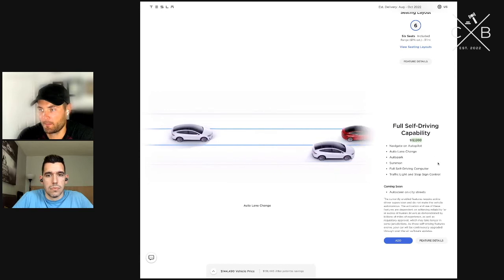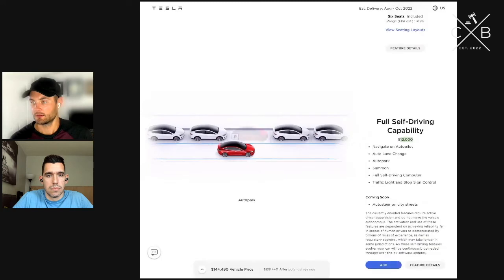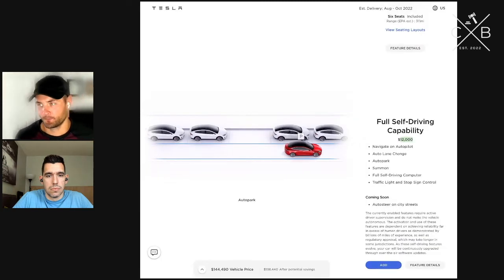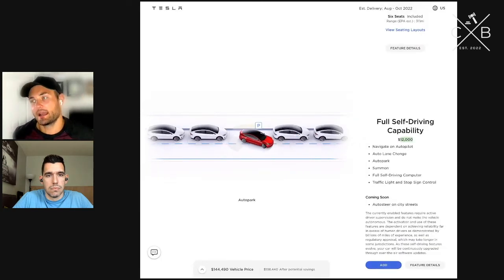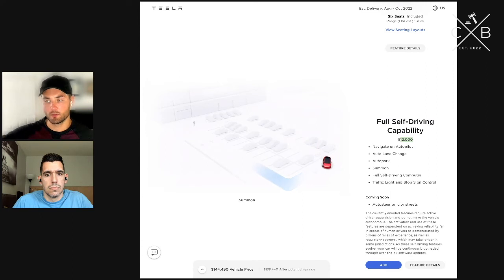Holy crap, $12,000 for full self-driving. Now, I don't want to take away from the difficulty of what they're trying to do and what they have done. It is great. I love when my wife goes to work and if somebody gets a text and everything, she can be looking at it anyway. I love the fact that the car's in FSD and she's got it on. She'll check her phone anyway.